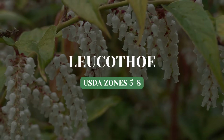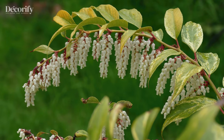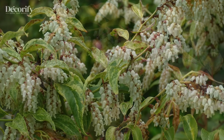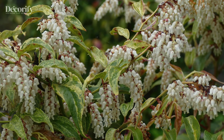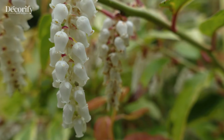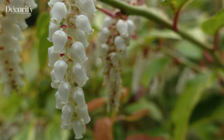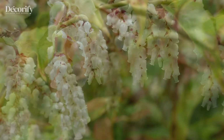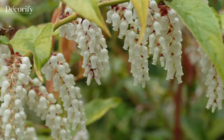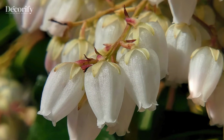Want something truly elegant and low-growing? Leucothoe's arching branches and glossy leaves add a refined touch to your shady borders. The new foliage often emerges in red or bronze tones, offering year-round interest. In spring, it produces small white flowers that smell sweet and attract pollinators. But even when it's not blooming, the foliage alone is worth planting.